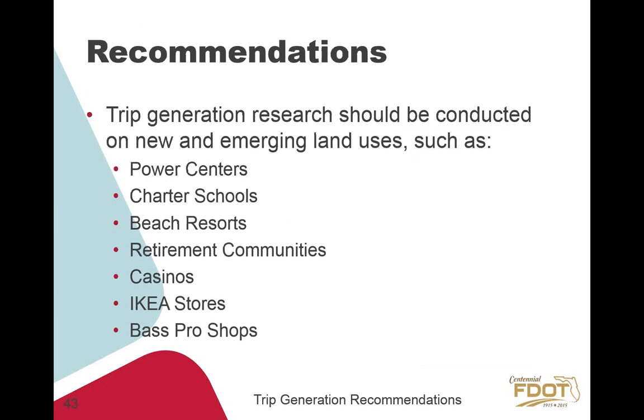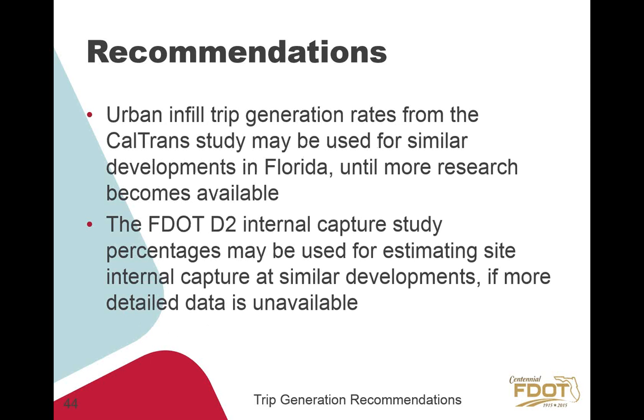As for our recommendations, we feel that it would be beneficial to conduct trip generation research on the emerging land uses mentioned earlier, as many of them are underrepresented or non-existent in ITE's data. This list shows the land uses we are recommending for study, and additional information on these is included in the recommendations report. The rates from the Caltrans Urban Infill Study may be used for more similar developments in Florida until more research becomes available. We also recommend that the District 2 trip internalization study percentages be used for generally estimating overall site internal capture if more detailed information is unavailable.